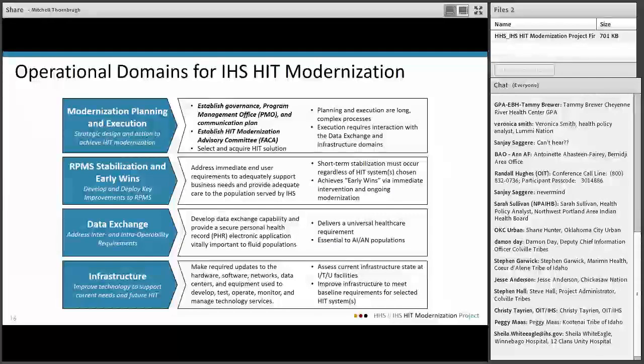This slide, and I'll let this sit here, calls out again the things that I've mentioned earlier and where we want to begin to focus initial efforts. In this modernization planning and execution, the earliest thing that we are looking to establish is the project management office. This PMO would continue to look at the acquisition strategy.